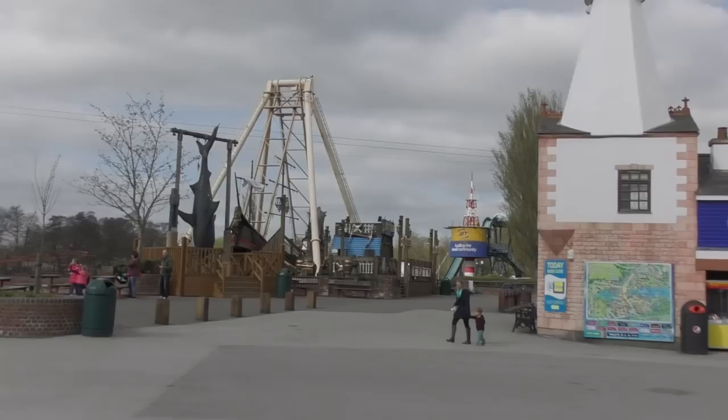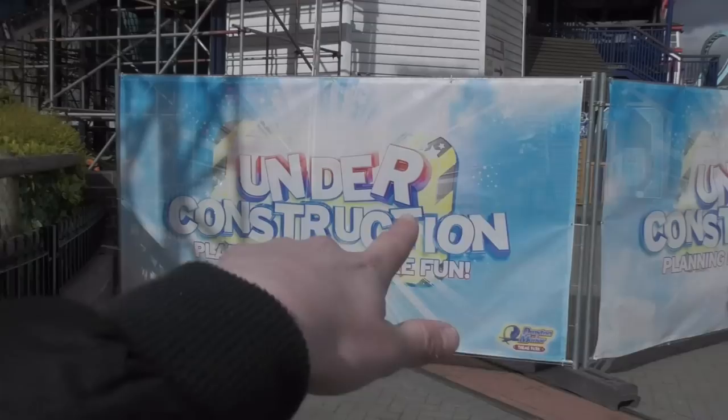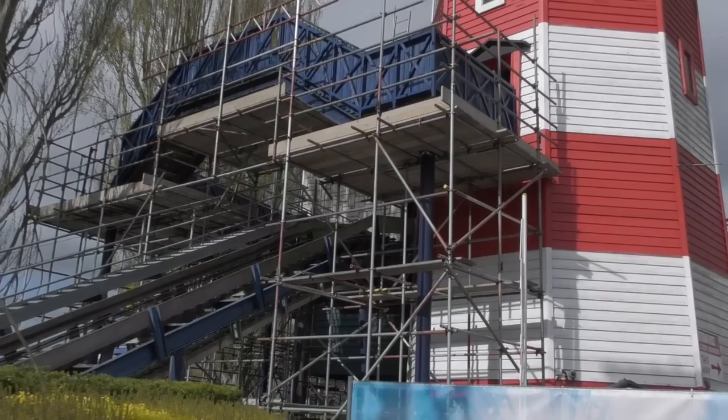It's covered in scaffolding at the moment. There's a construction fence up. Let's see what work's been done over at Stormforce 10. So now we're a bit closer to Stormforce 10. Obviously we can see they've put a construction fence up around there. I like the little stop sign they've put on there as well. That's quite funny. Obviously next to the lighthouse here, you've got the bridge.